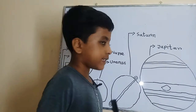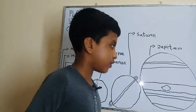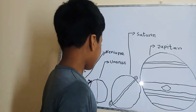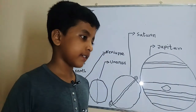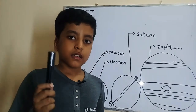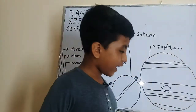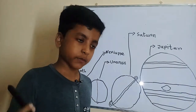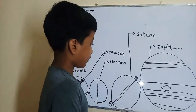Now, Saturn is the second largest planet in our solar system, as you can see. Everyone knows which is the largest planet. Now, Saturn's rings are made of rocks, but let's see what Saturn is made of. Well, Saturn is made of gas. And among these, hydrogen and helium are the most found in Saturn. Hydrogen and helium. In fact, it's X percent, and X is so big, but smaller than 100%, that is covered with helium and hydrogen.